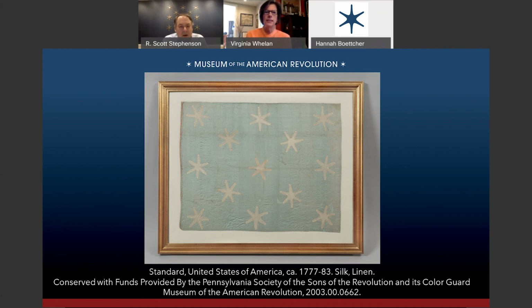And they had preserved this flag as the commander-in-chief's standard or headquarters flag. And it was with the family story that this had flown at Washington's headquarters to signal his presence in the field. And it's of a size that's often referred to as a standard.